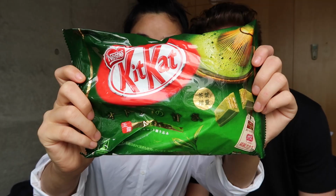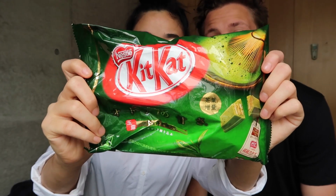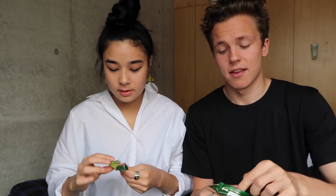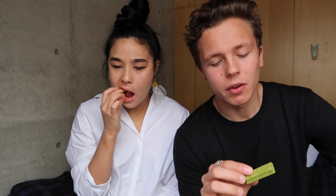Ooh, I'm excited. Okay, so these are matcha Kit Kat. Full disclosure, we've had this before. Oh, they look so cute. It's kind of like a white chocolate with green tea. It's a bit powdery, but still delicious. And the chocolate is so soft, and then the crunchy of the wafer. It's essentially like a normal Kit Kat. So good. Really yummy.